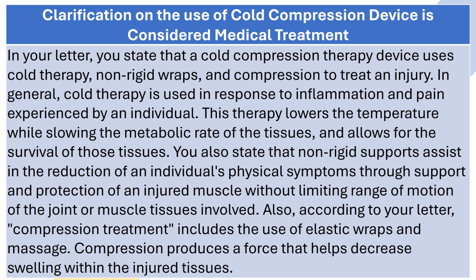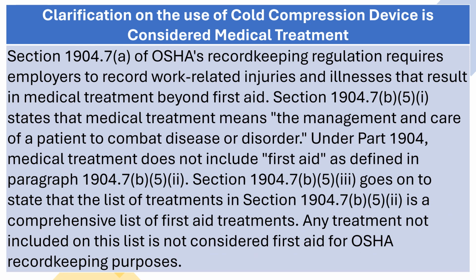Also, according to your letter, compression treatment includes the use of elastic wraps and massage. Compression produces a force that helps decrease swelling within the injured tissues. Section 1904.7(a) of OSHA's record-keeping regulation requires employers to record work-related injuries and illnesses that result in medical treatment beyond first aid.